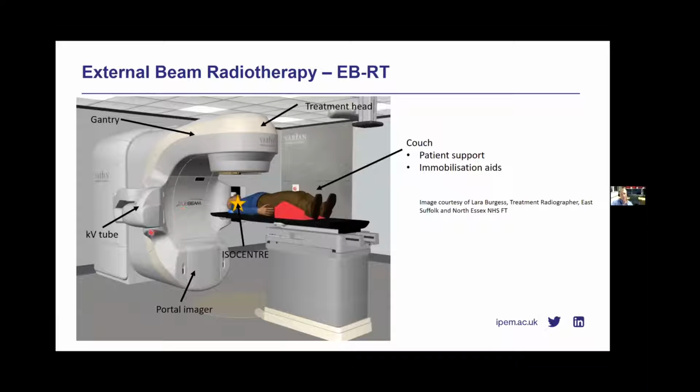Most modern accelerators are also equipped with onboard imaging equipment. And we have here a kilovoltage X-ray tube, which is used to take planar projection images, exactly as you might have had if you've been unfortunate enough to go to hospital to have an image of your hand or your foot or your leg or your chest. We can take projections at multiple angles and reconstruct those into a 3D image of the patient anatomy on set. And most of them also have something called a portal imager, which lets us detect the radiation that's passing right through the patient as a means of verifying the dose that we've delivered.